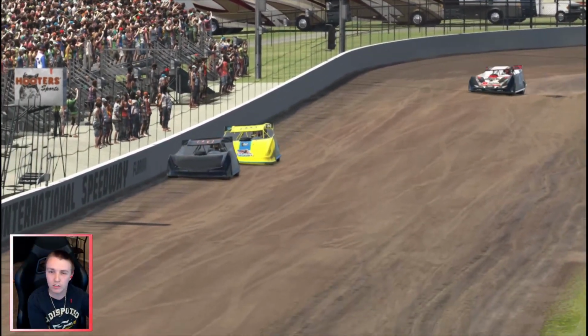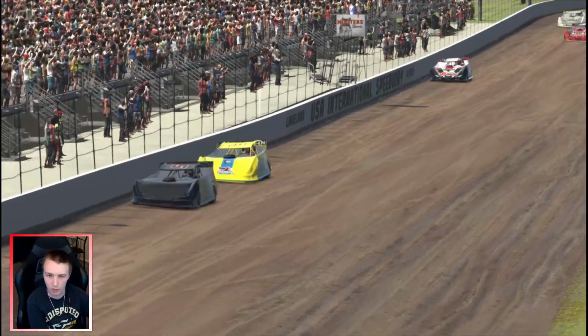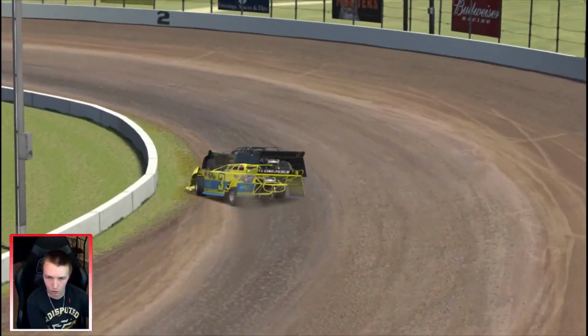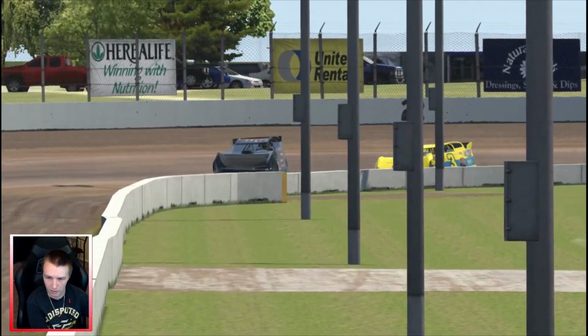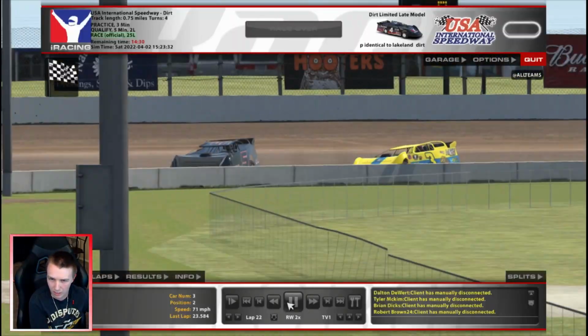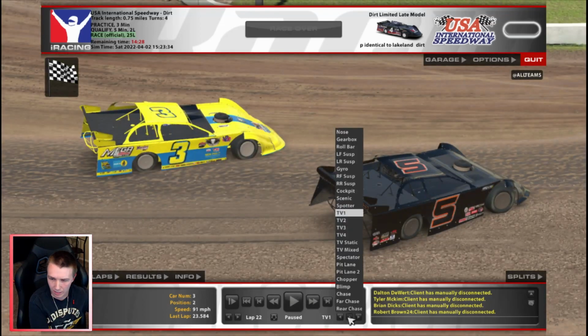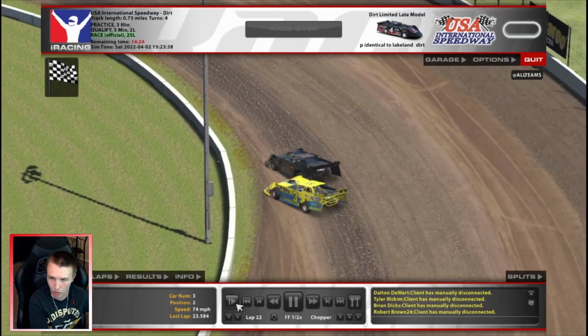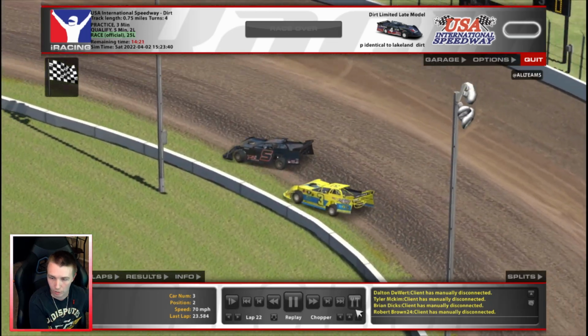I just want to know what he was doing in turn 3 and 4, or at least 1 and 2. I don't know where he was really catching him that badly off of. He went real low, all the way down to the grass. Did they touch there? I don't think they did. I think they kept it pretty clean right there. 3 cars sliding in real hard. Doesn't get into him, barely misses.